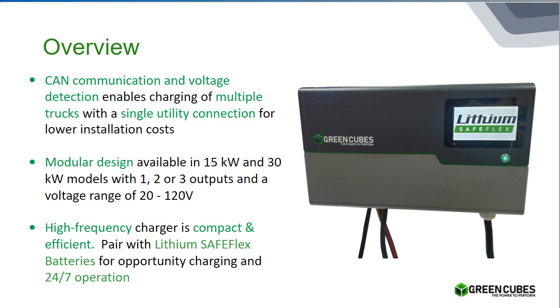So this charger, it's hard to tell by this image, but this charger is about the size of a mailbox that you would see at the end of your driveway. So it's a relatively small unit, it's a relatively light unit, and that means that it could be wall mounted, but it could be pole mounted, it could be mounted high up above the floor to just recover that real estate on the floor.